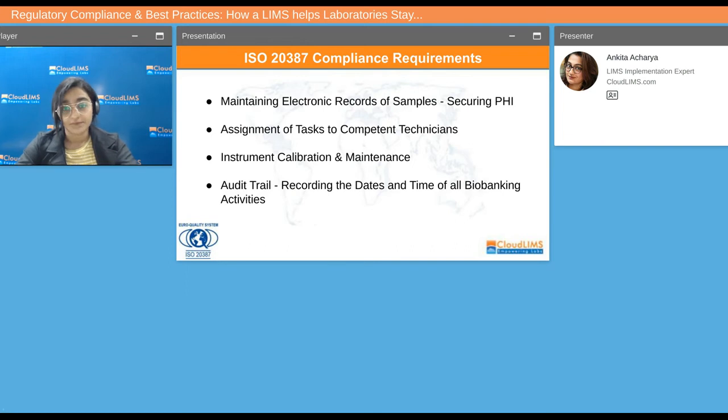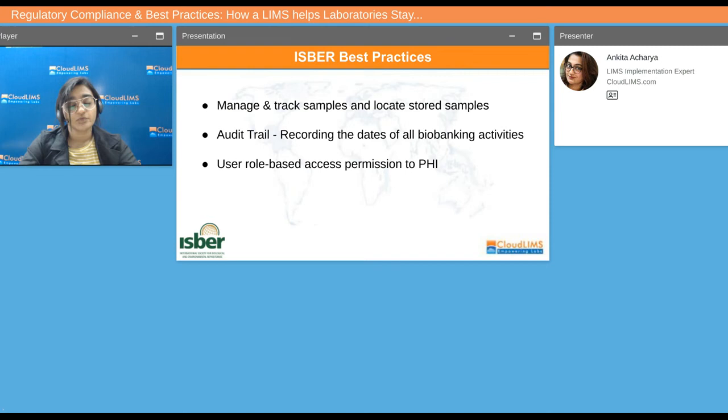Next, we'll be talking about the ISO 20387 compliance requirements, again for biobanks. And again, it talks about the importance of securing PHI, having an audit trail so that you can record the activities, including the dates and time of all biobanking activities that you're doing in the lab, and maintaining the calibration of equipment, as well as assigning tasks to competent technicians who would be responsible for executing them.